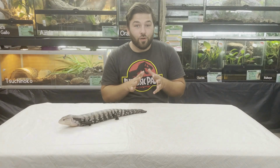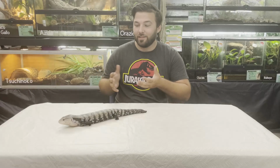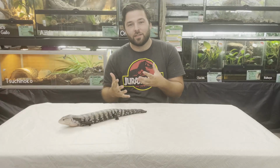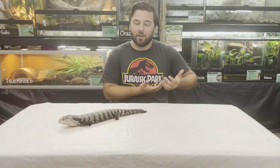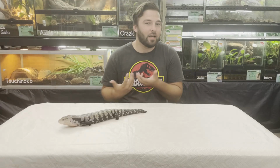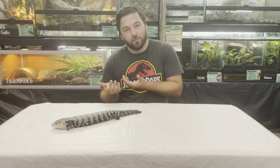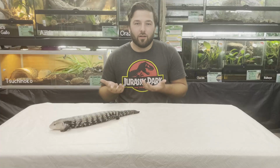Blue tongues as a whole are a lot of fun to work with. They are basically a sausage with legs. As a medium-sized lizard, they're easier to hold, so you kind of just cradle them. As long as your front feet and the back feet are supported, they're going to be just fine with you interacting with them. Although if you do need to maneuver them, they're pretty good all around.